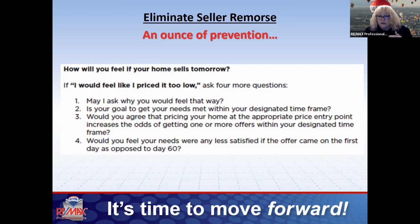And then, would you feel your needs were any less satisfied if the offer came in on the first day as opposed to the 60th day? And trust me, they really don't want their house on the market 60 days if they can help it. So I guess the point is that all the research we've just analyzed ensures us of the most appropriate price entry point. We really shouldn't care if the right person sees it. We only care as long as they see it within your designated time frame.